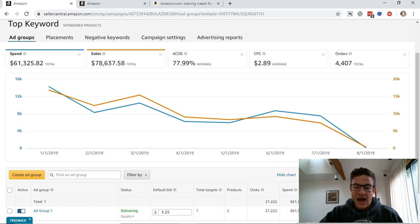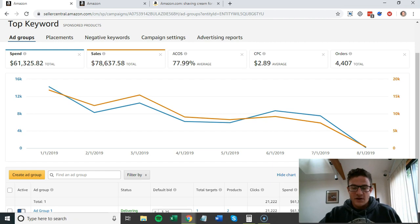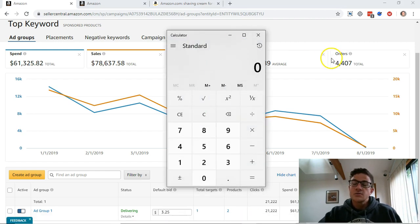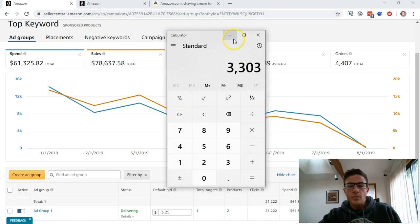So if I go through the math here, I'll pull this up for one second. We have 4,407 orders. If you say that 25% of those people reorder, that's about 1,101 people. And we know from this account that they order an average of 3 times. So that's 1,101 times 3. So that's another 3,300 orders over the course of the year that you are paying for the first time.